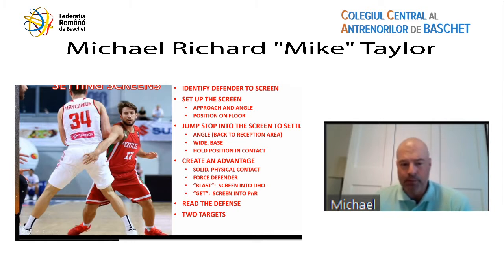And I think it's important that players understand, even as they're going through 5-on-0, that you are not going to screen your offensive teammate, so you're not going to run straight into him and hit him. You are envisioning, using mental imagery, that you're going to go set a screen on your defender. So the point is, you have to understand where his defensive position will likely be and be ready to go set that screen. So as you identify that defender to screen, then you begin to set up the screen. So now you're talking about the approach and the angle that you're going to take.